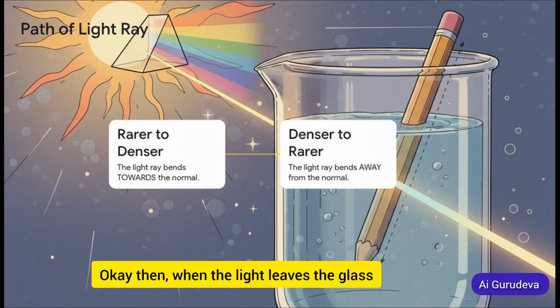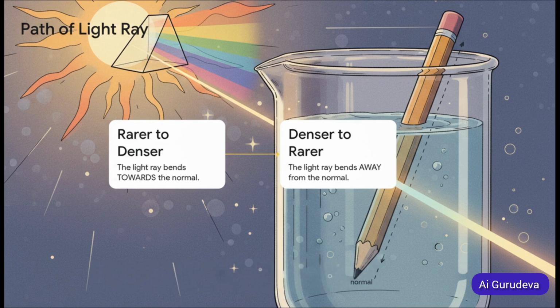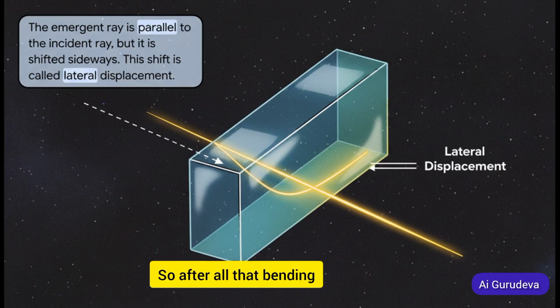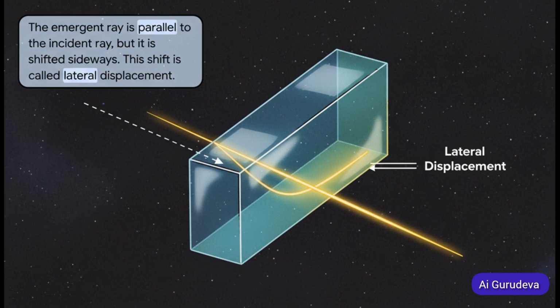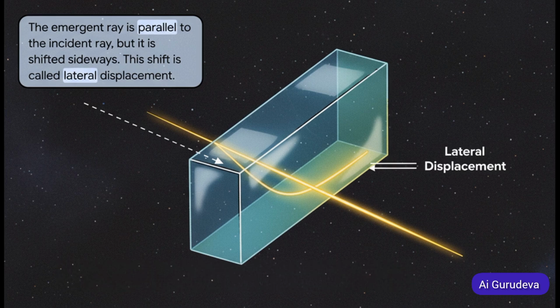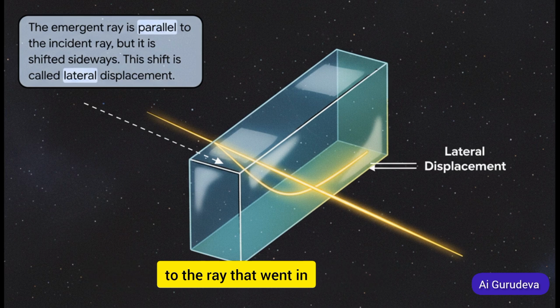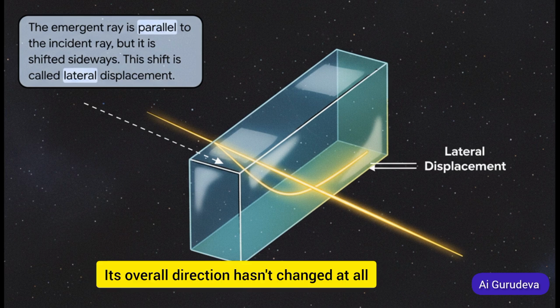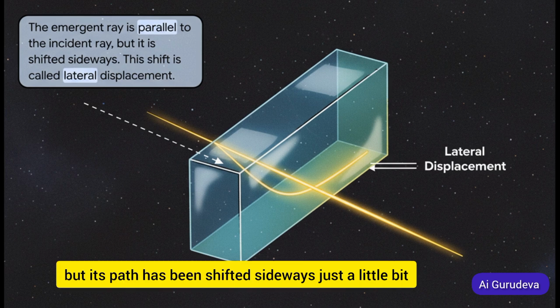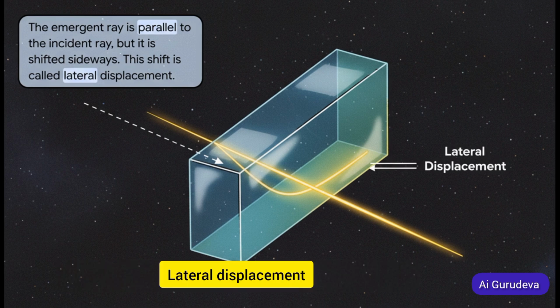Okay, then, when the light leaves the glass and goes back into the rarer air, it does the exact opposite. It bends away from the normal. So, after all that bending, what's the final result? Well, because the 2 bends are equal and opposite, the ray of light that comes out is actually perfectly parallel to the ray that went in. Its overall direction hasn't changed at all, but its path has been shifted sideways just a little bit. And that nifty little shift has a name, lateral displacement.